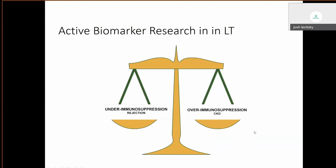But we're also interested in the other spectrum, which is chronic kidney disease. You could use some of these tests together to predict patients who are at risk for over-immunosuppression, to minimize immunosuppression with the use of the gene expression tests. And what we're really trying to do is achieve this balance.